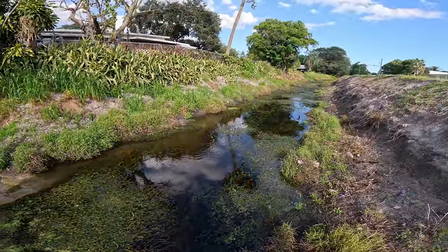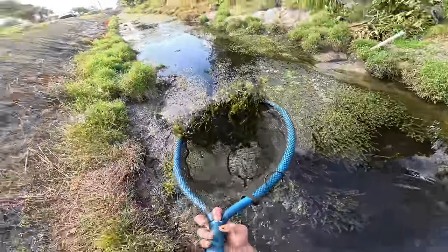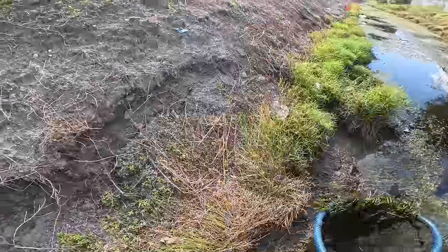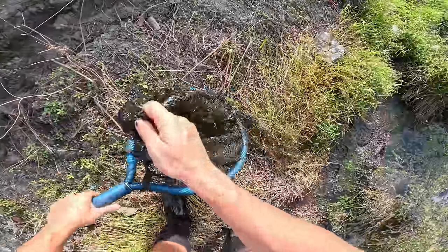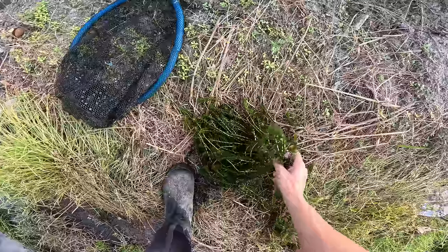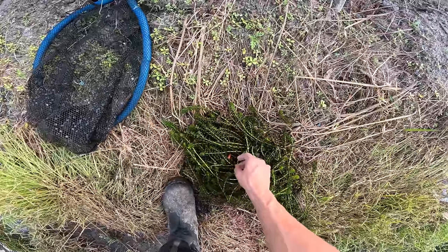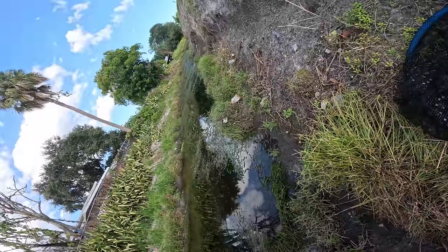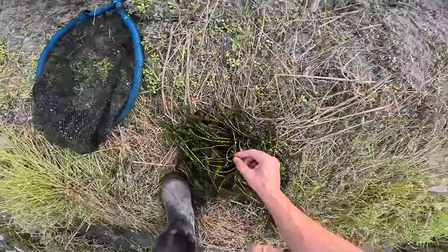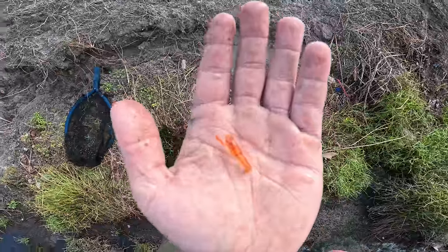Ooh, wow. Look at all those fish. This is insane. All right, anybody in here? Oh, look in the plants. There's a little crawfish right here. And apparently a little Hispanic kid. But beautiful, beautiful little crawfish right in there.